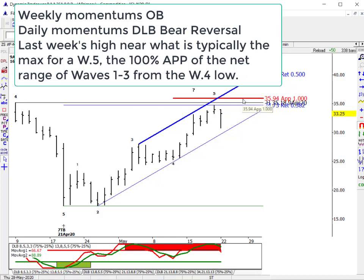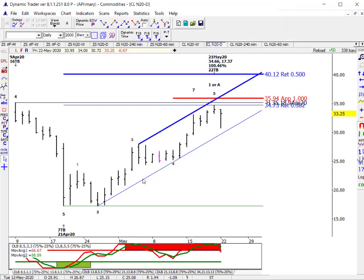So we're at a very significant price area for a wave 5, happens to be right around the higher time frame wave 4 high, swing high back on April 9th, and not too far from this parallel channel line. A real typical target for a wave 5 when you have a parallel channel, parallel line from the wave 3 high parallel to the 2 to 4 line.